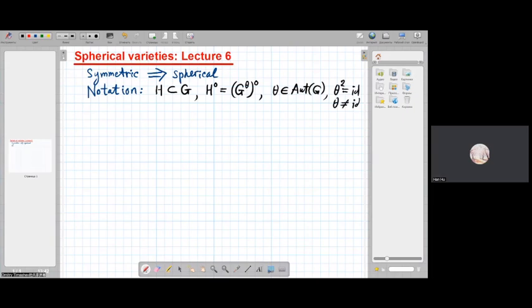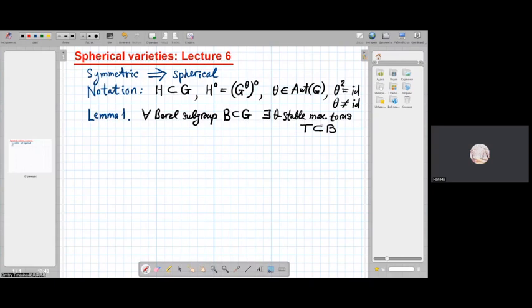Okay. And recall that at the previous lecture, we have proved the first lemma, saying that any Borel subgroup, say B, contains a theta stable maximal torus. B itself needs not to be theta stable, but it always contains a theta stable maximal torus, say T. This we have proved in the last lecture.